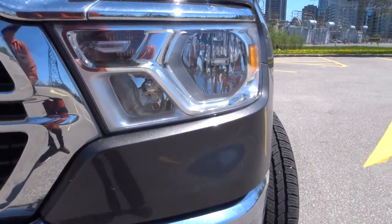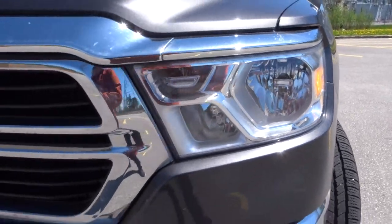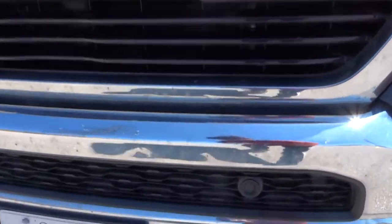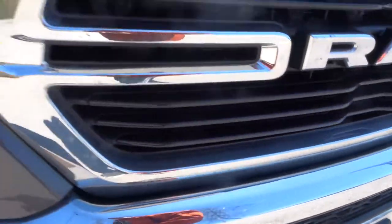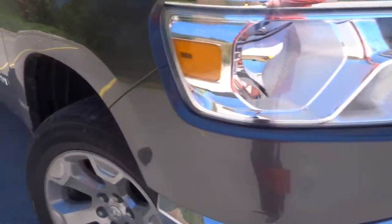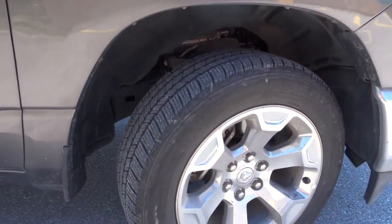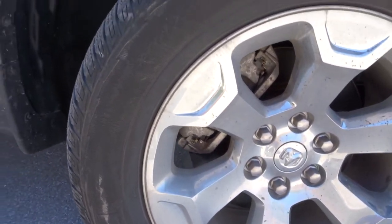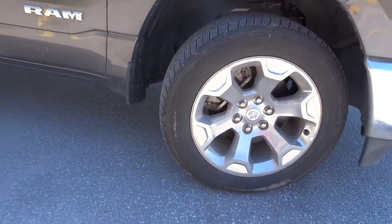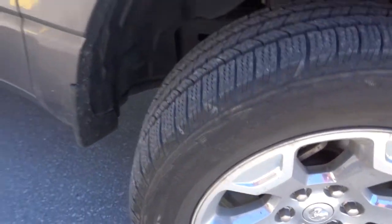No HID or LED headlights, it's halogen. Front parking sensors. No front camera. Tires are 20 inch. It comes with a Nexen tire. It's 275/55/20.